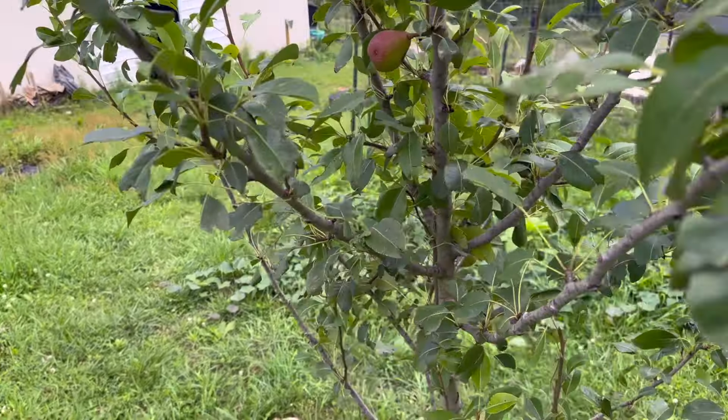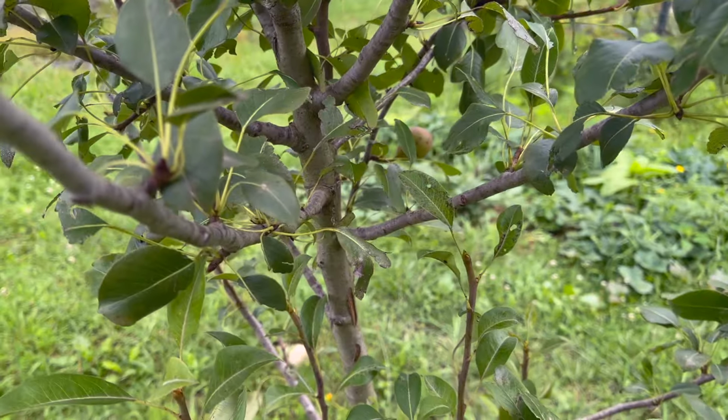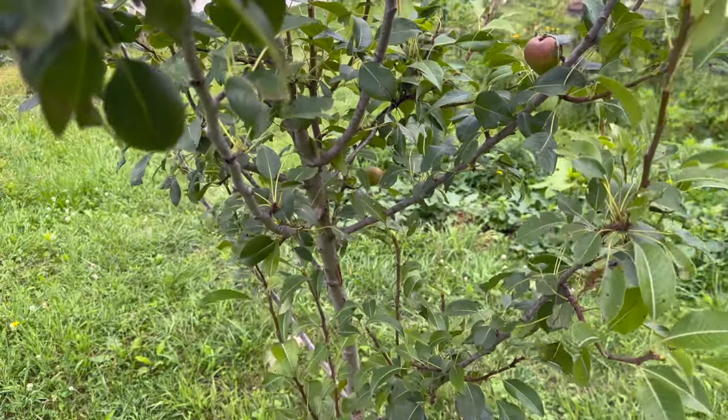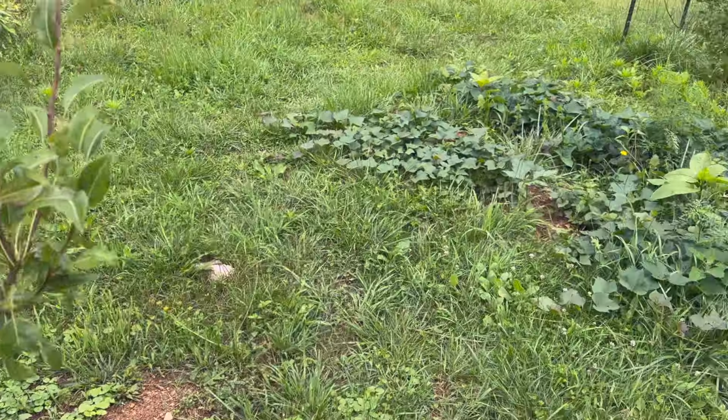Pears are still growing on the pear tree. There's only a few of them, but we do have some fruit to show this year. We really weren't expecting any from this plant this year, so that's exciting.